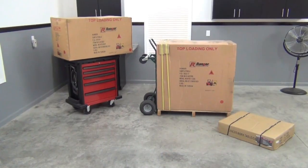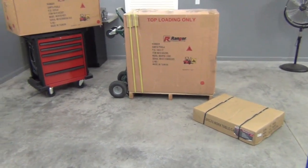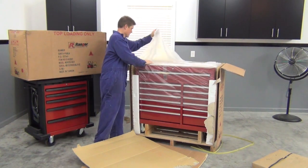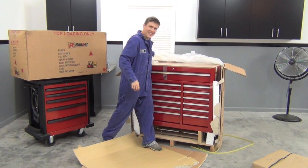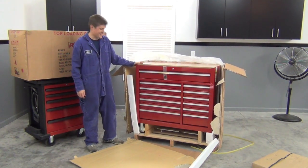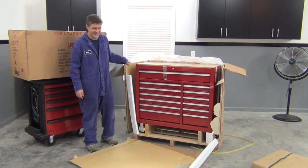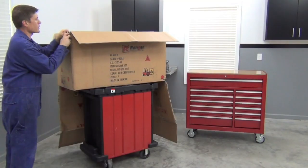Once I got the plastic wrap off, it was time to open each box. I started with the big bottom box, which weighs 285 pounds completely empty. The first thing that struck me was the beautiful bright powder-coated finish and brushed aluminum drawer handles. It looks fantastic. Next was that there was almost no assembly required. The casters were already mounted and it was ready to roll.